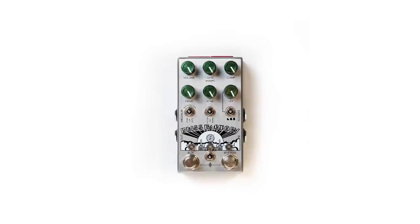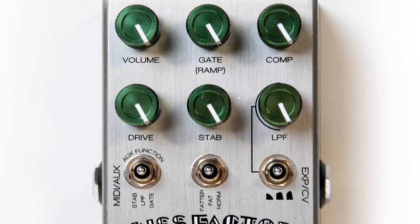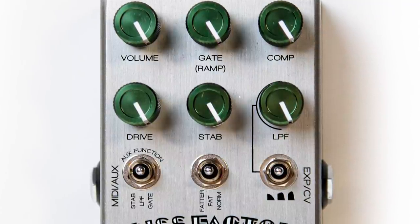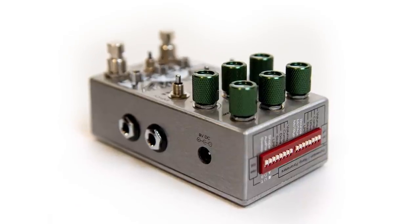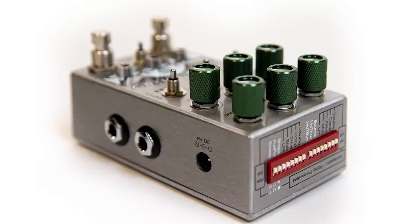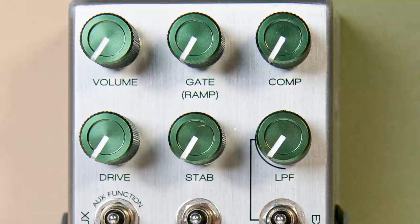That's the thing I wanted to make: have the Fuzz Factory in here with the fat options and all of the control that Chase Bliss is known for. Digital control of analog technology and presets and ramping and MIDI and expression control, all that stuff in our platform with the resonant low pass filter from the Condor.